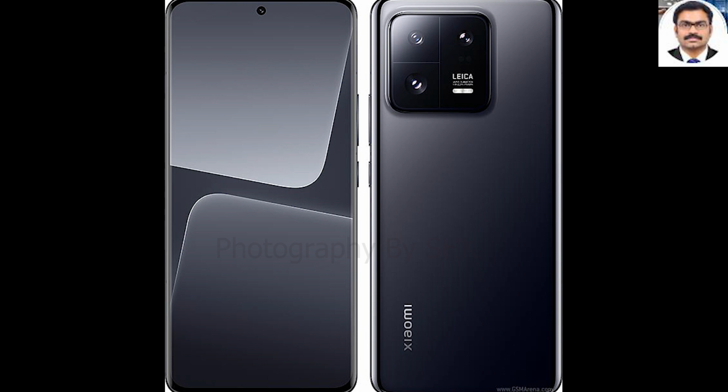By adopting a DSLR-level internal focusing technology, the smartphone's new 75mm telephoto lens utilizes a floating lens designed to achieve a focal range from 10 cm to infinity.